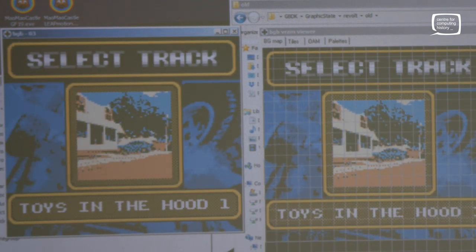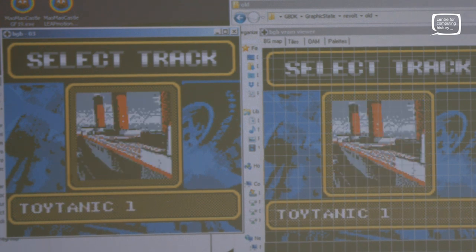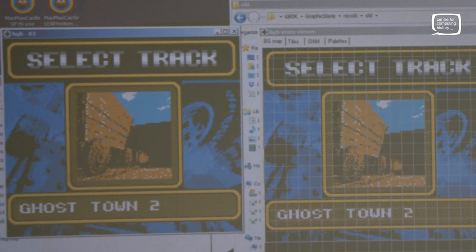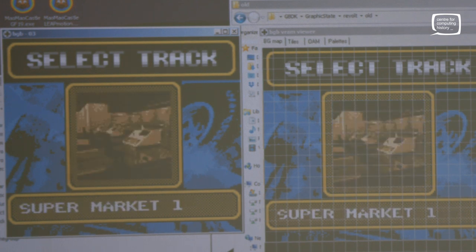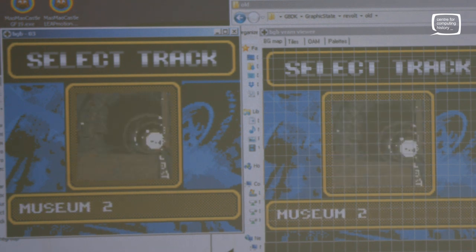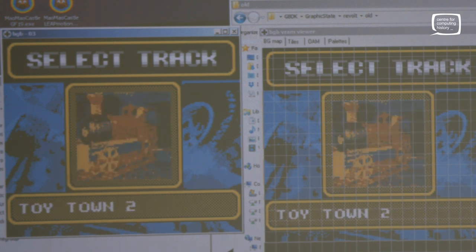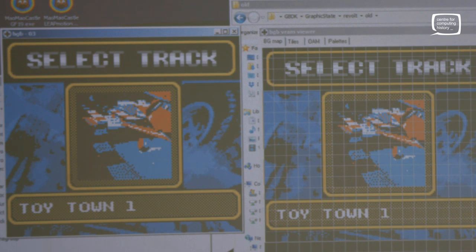You can see how I move the tracks between the screen transitions. You got the various different levels, a bunch of them. Again, this game was, I would say, a couple of months out of finishing, for all the bugs that I put in it, because I wasn't a great programmer. Let's try Toy Town 1, why not?